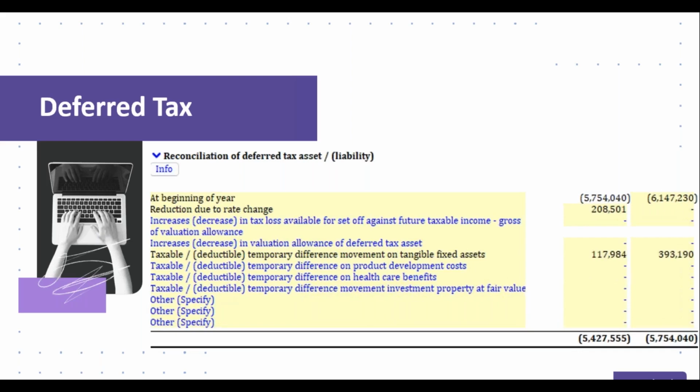As soon as we're done with the reconciliation, this is what you will see on your screen. So the line which was previously in blue will start to print as soon as you insert the different movements. If you can kindly go to your statement of financial position, look for the deferred tax line item. I think it's note number 8. Click on the note number.